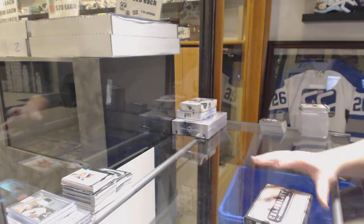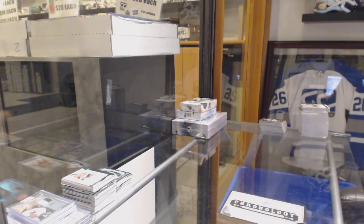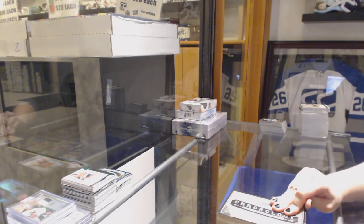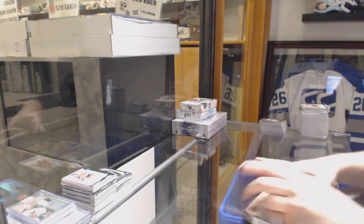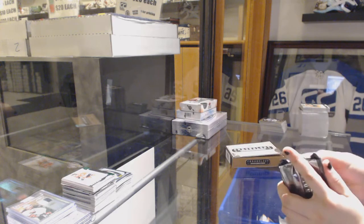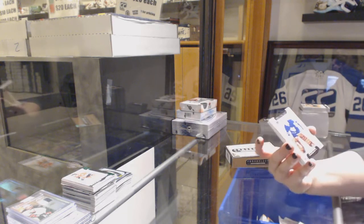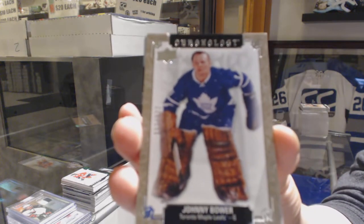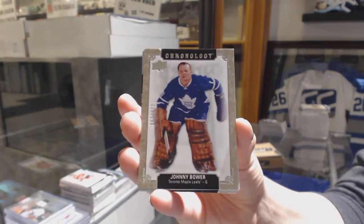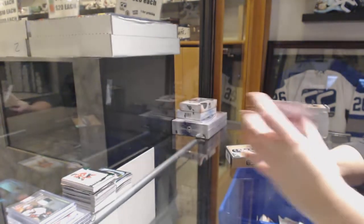All right, chronology. I never thought I'd get so excited about a Will Butcher jersey. We've got numbered to 222 for the Toronto Maple Leafs, Johnny Bower. Your one and only trick-or-treater.